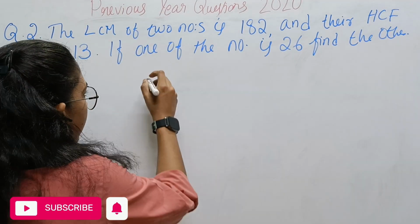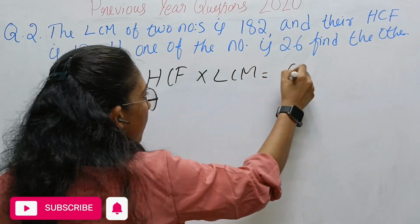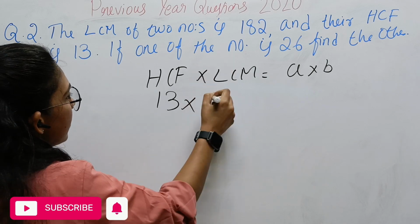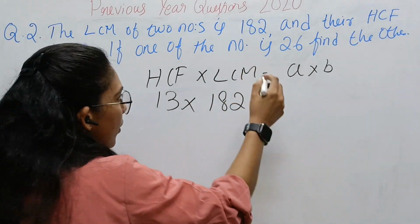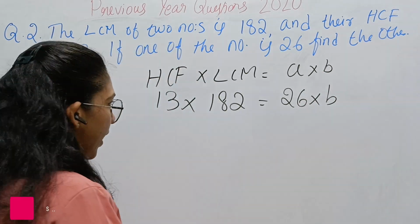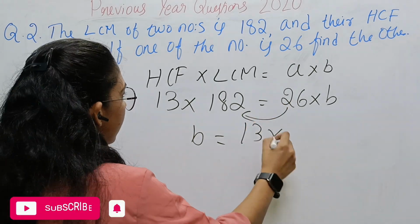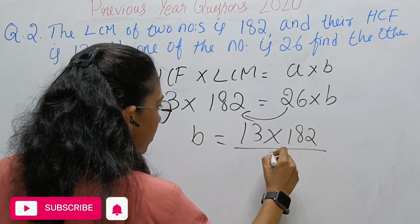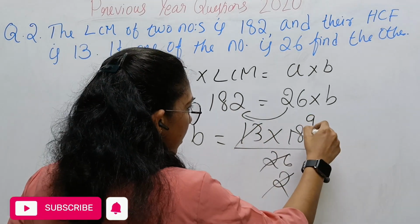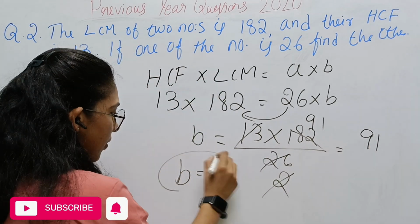And we know the relation, that is, product of HCF and LCM is equal to product of the two numbers. Here HCF is 13 and LCM is 182, and one of the numbers, that is A, is 26 and B we don't know, we have to find it out. So what is B? On transposing we get B equals 13 into 182 upon 26. So here it is 2 and 91. So the missing number is 91.